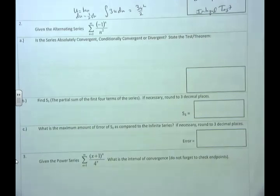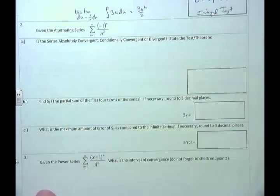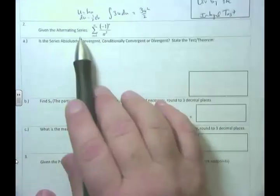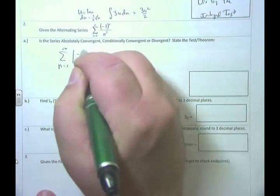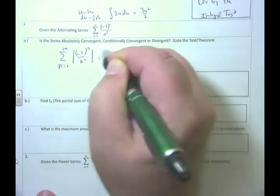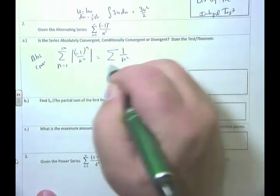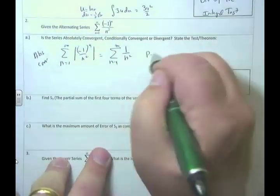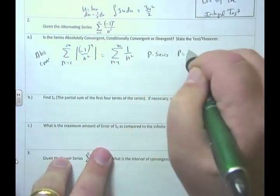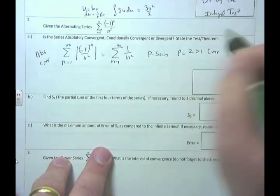Given an alternating series, n goes from 1 to infinity of negative 1 to the n over n squared. Is the series absolutely convergent, conditionally convergent, or divergent? How do you test for this? In this order, we always test for absolute convergence first. So take your series and take the absolute value of it: negative 1 to the n over n squared. We're testing for absolute convergence here. Now, the negative 1 to the n goes away, and that gives me 1 over n squared, n goes from 1 to infinity. What kind of series is this? P series. P is equal to what? 2, which is bigger than 1. So what is it going to do? Converges. So this series converges.